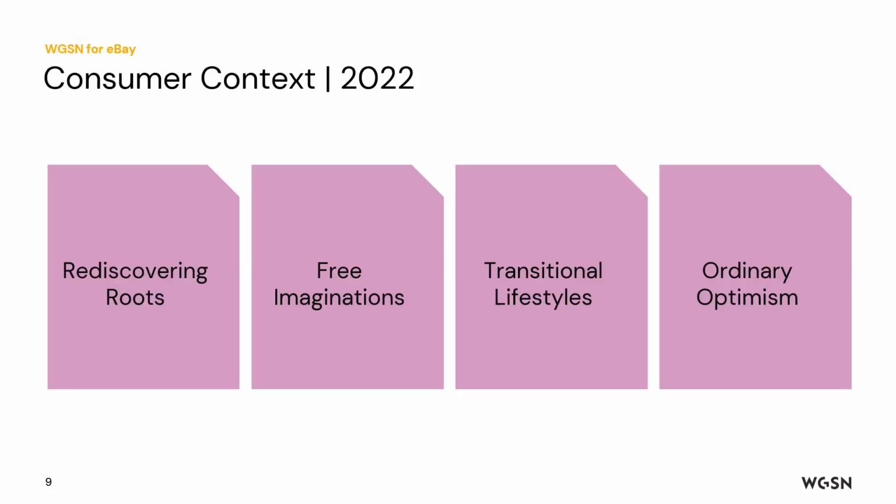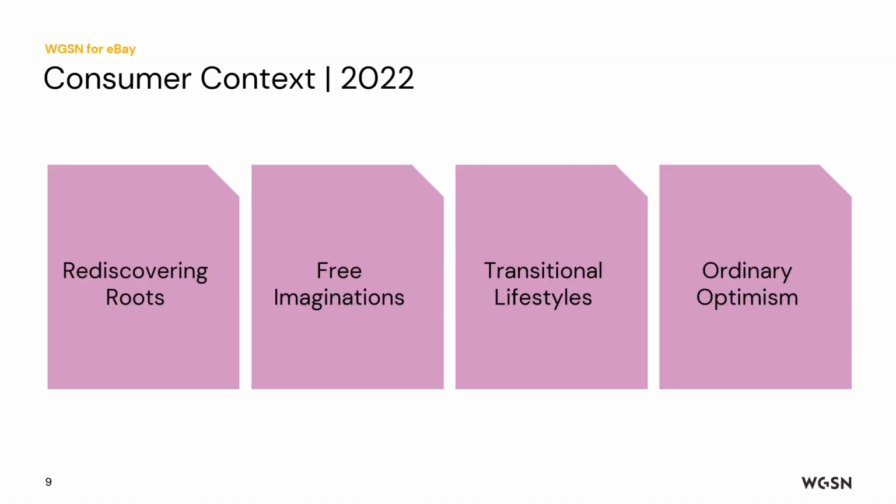This moves on to our second consumer driver, which is free imaginations. And this is really about joy and unyielding creativity for causes that really matter for the consumer. So thinking about queer pride, thinking about the climate, thinking about equality, all of these issues that really matter to the consumer, and bringing a sense of joy and optimism and enthusiasm for them is really pushing this trend.